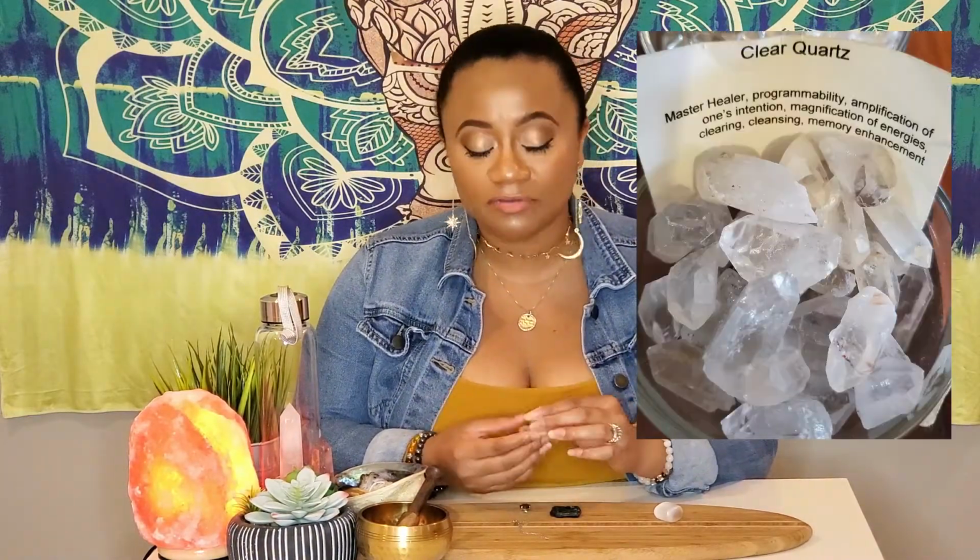You can actually use this for anything. You can use it for protection. You can use it to raise your vibration. You can use it for love. You can use it for manifestation. You name it. You can use this little puppy, or crystal, I should say, for anything that you want. So just keep that in mind. When you have your clear quartz, think of it as an amp. It amplifies all of the other crystals that you may have.